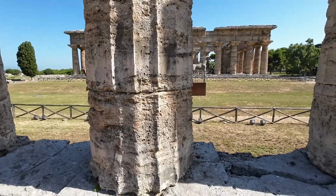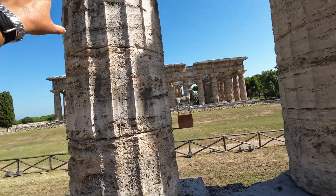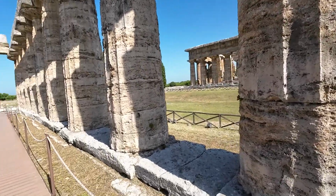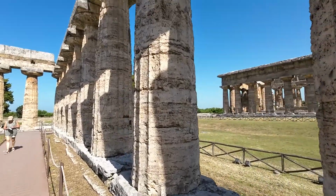It's interesting to see how they built these in sections. So they must have built it in sections and put it on top like that. And I wonder if there's some kind of rod through the center.